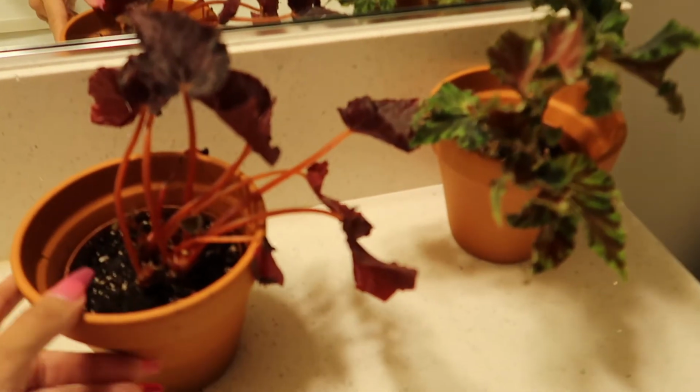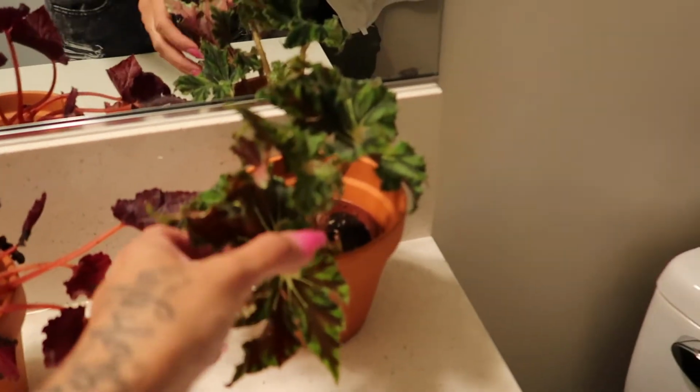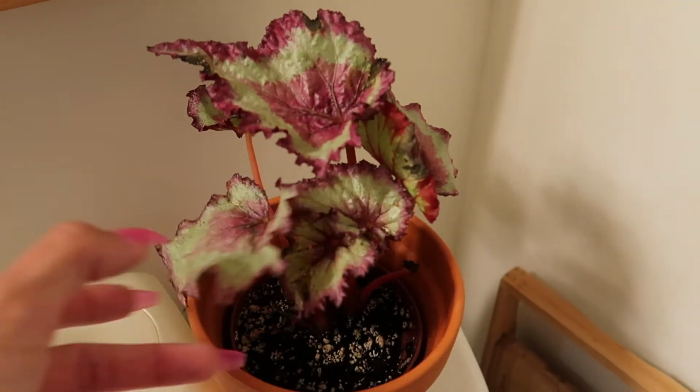All right, so the last thing is my bathroom, but I have these begonias in here because they were not doing well in my bedroom. So I'm testing out the humidity in here, it might help them out. I got these at Hertz, and I also have this one right here. They're just not doing great.